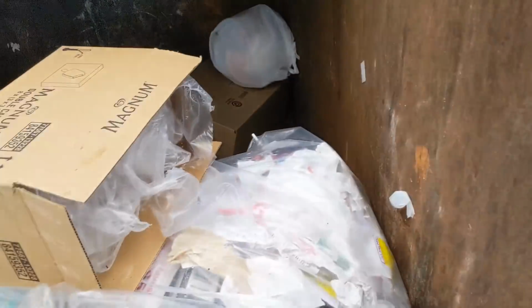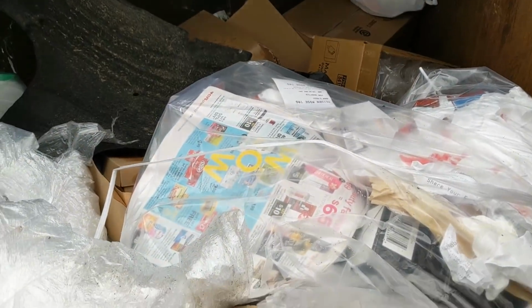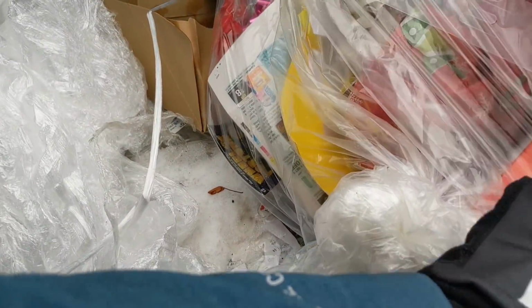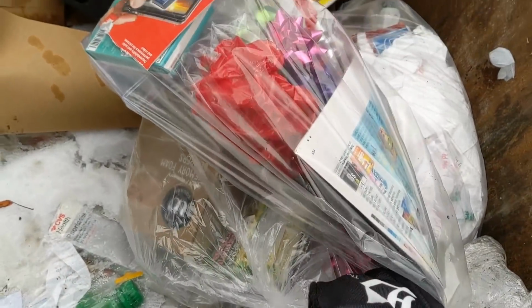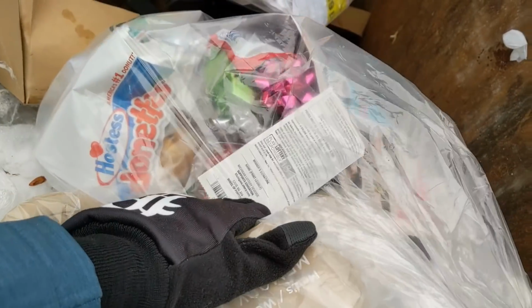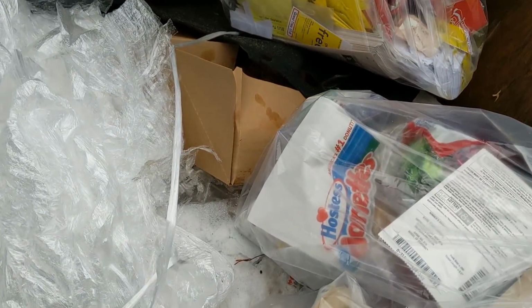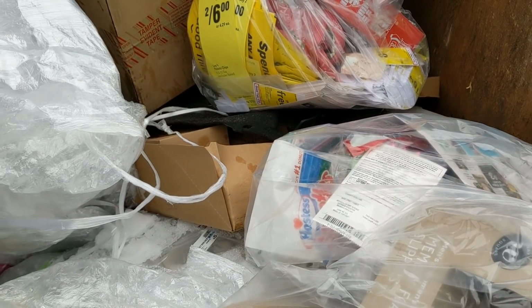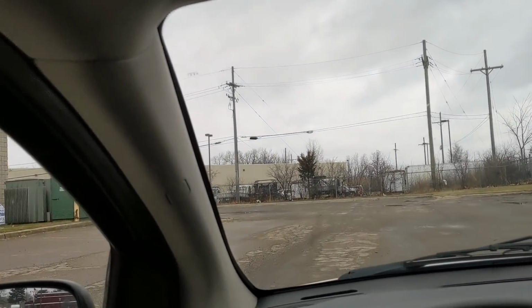Pharmacy is our next stop here. I see a few things in there. Oh yeah. We got some stuff. There's some slippers. Some bows. Check that bag out. And there's some stuff right there, it looks like. Maybe right there. Alright, I'm gonna get my grabber and I'll keep you guys updated.